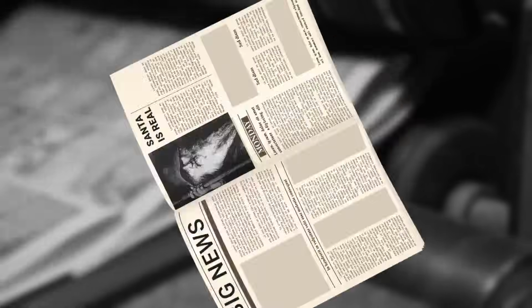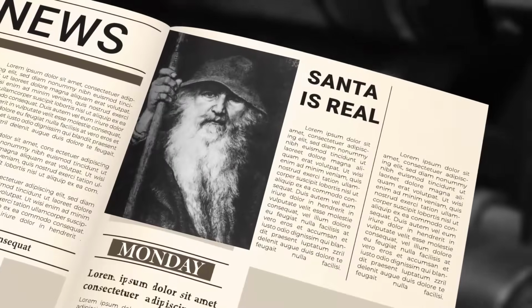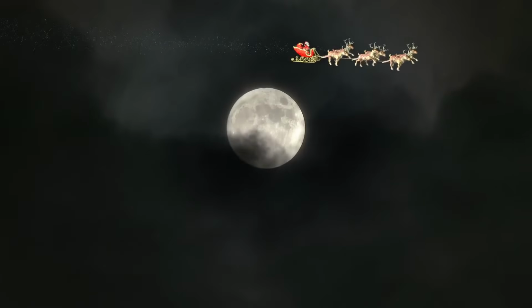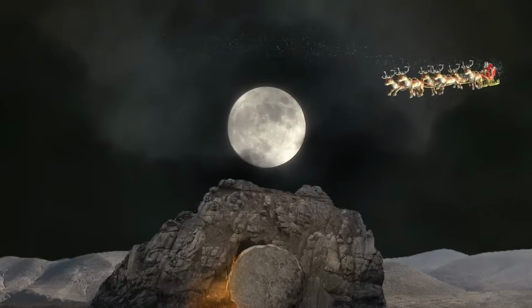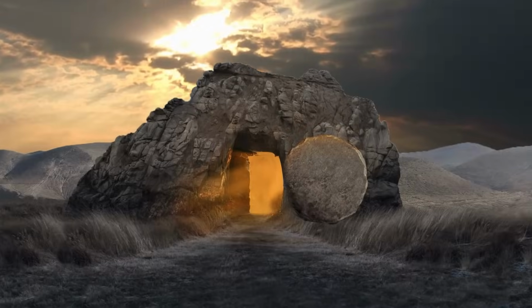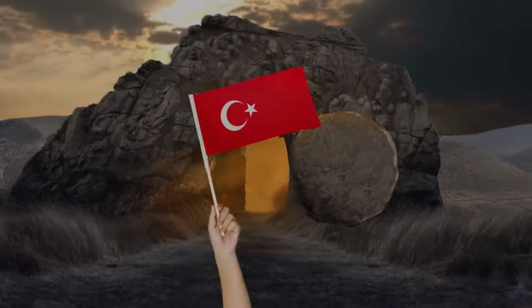Big news! Santa is real, and he looks like this. I know it's not exactly how we pictured the jolly old guy, but a recently discovered tomb might just be the proof we've been waiting for to show that St. Nicholas was real and Turkish.